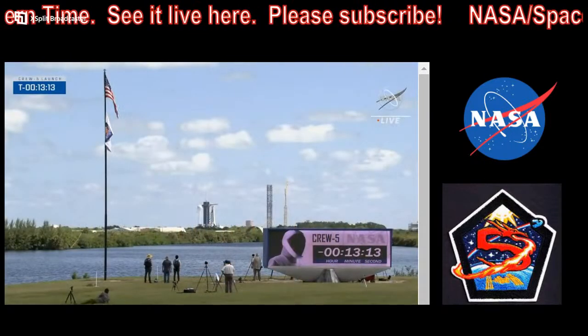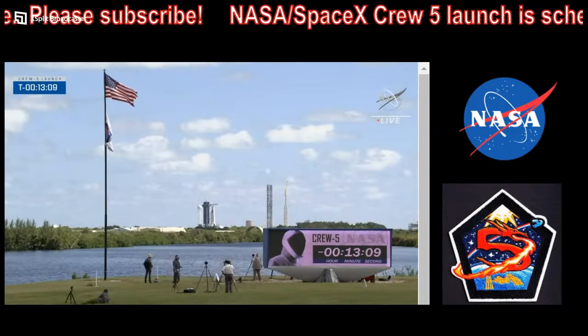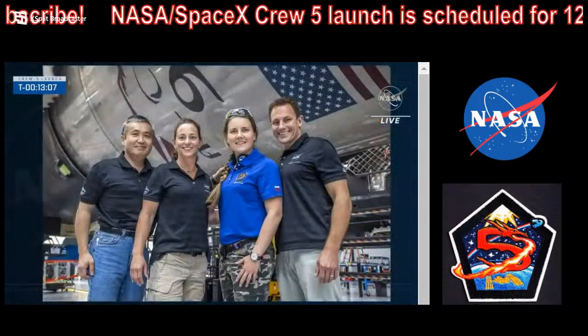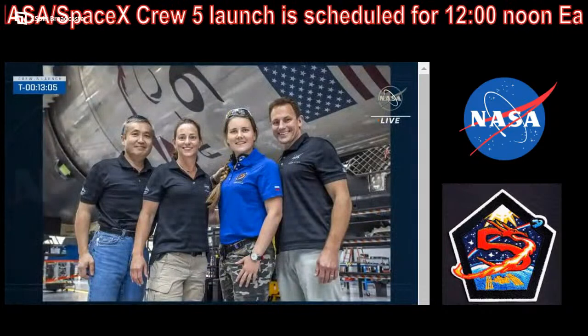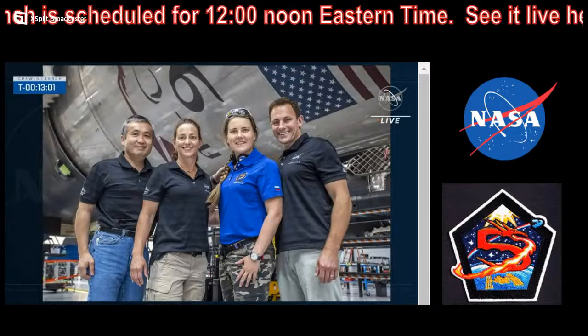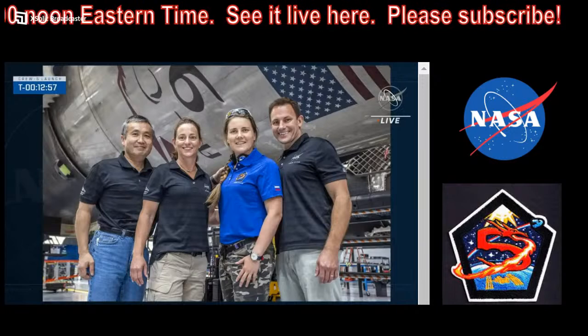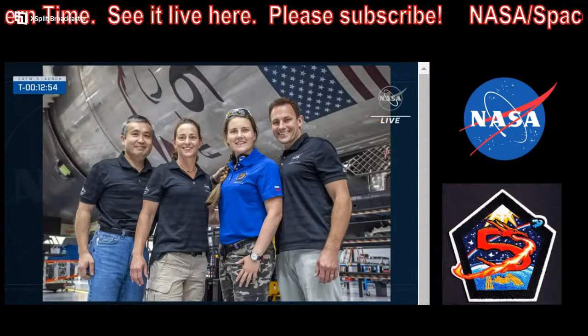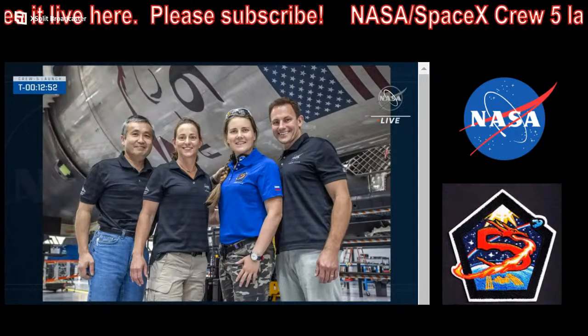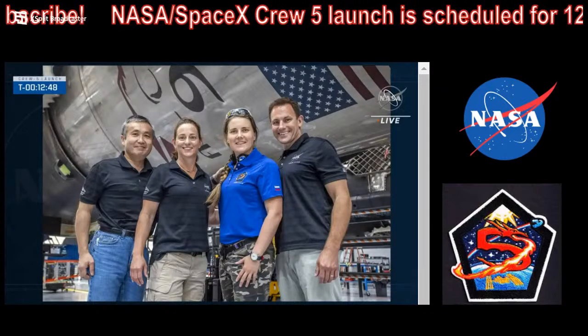There's a view of the countdown clock and the historic American flag that has been standing there since the Space Shuttle program. Now you're looking at a pic of Crew 5. Crew 5 flying aboard the Dragon capsule Endurance, and the booster that you see behind them that they're posing with is a brand new one. Actually, it was damaged in transit from California to Texas, but it was fixed, repaired. The SpaceX team did a great job in getting it all ready.